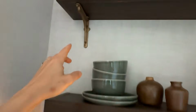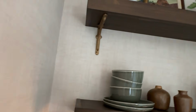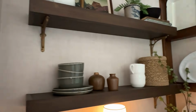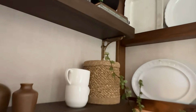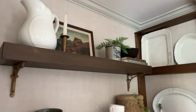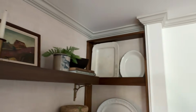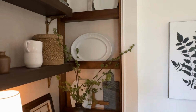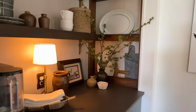So we have a linen wallpaper with these brackets. Those are beautiful. Sarah, where'd you get your brackets? Amazon, but then I buffed them. Amazon with rub and buff. Those are beautiful. They're actually cast iron. I'm gonna be copying you. The brackets. And then your platters. So rich and beautiful.